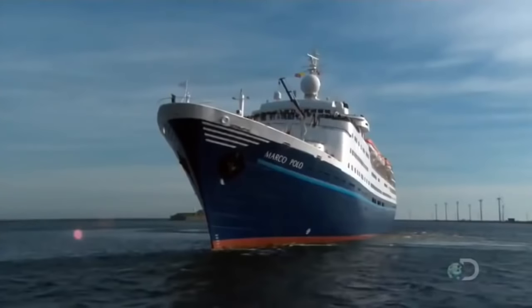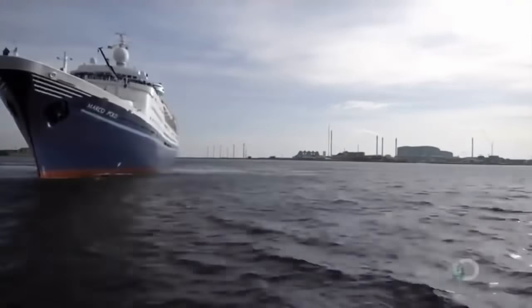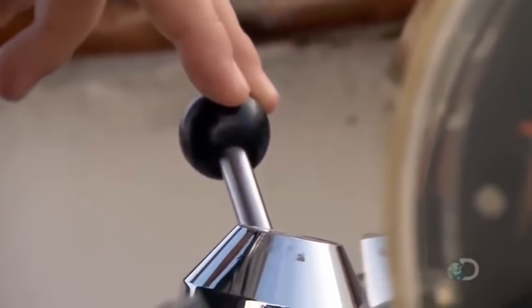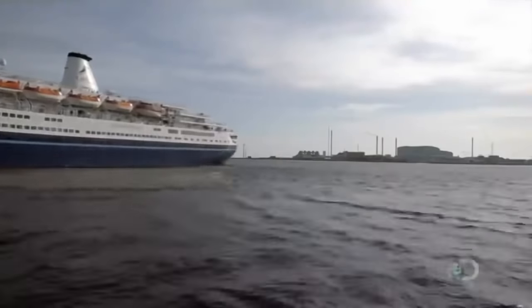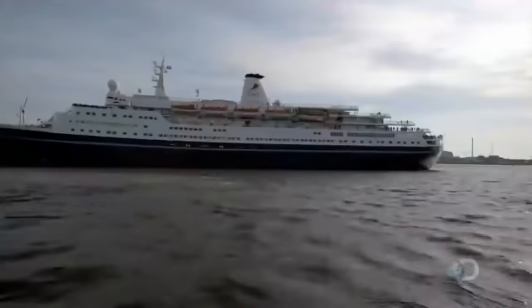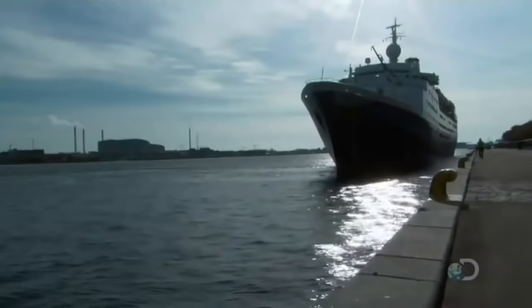"We will enter the port. Come a little bit further inside, and eventually we will make a starboard swing, using both the twisting of the engines and using the bow thruster." Captain Rigas navigates that pirouette of the ship at just under 3 knots. "It's going to be a little bit slow, but it's a nice maneuver, and at the same time it will be much easier for departure. Hard to starboard." Finally, the captain delicately backs up his 176-meter-long ship until she's perfectly aligned in her berth.